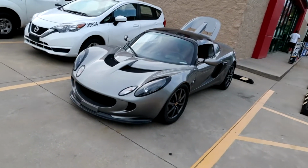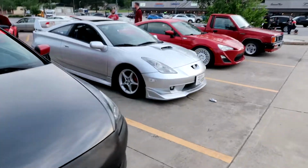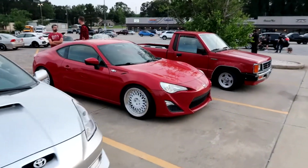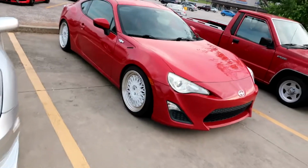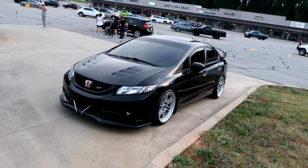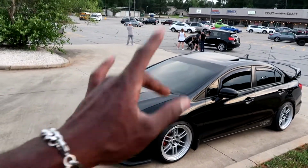Homie's Lotus Elise right here looking clean, dog. Gotta love it, man. Honda boy, silver Celica. We got an 86 right here to the lefties. Ooh, look at those wheels, man. Sheesh. Clean ass Civic Si right here, man. One of the cleanest ones in town, as a matter of fact. Shout out my homie Jacob.